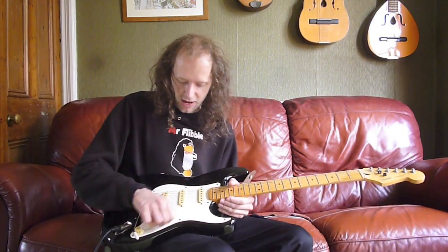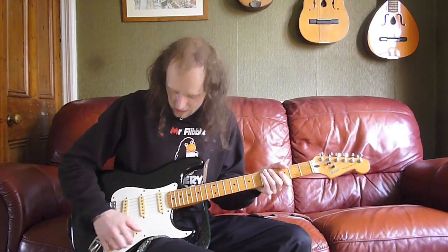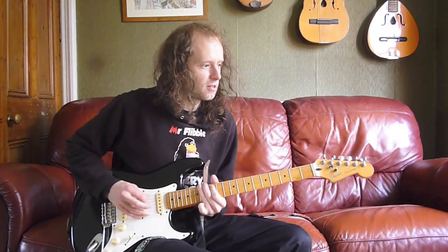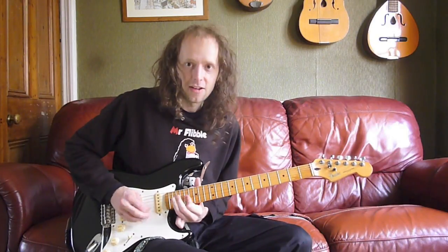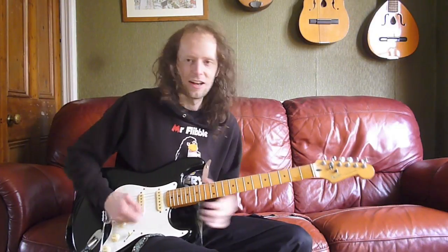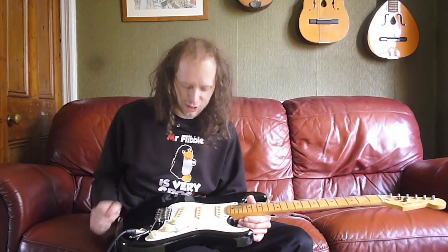Oh, apart from the 5-way, it would have originally had a 3-way, but somebody's put a 5-way in and they've done it wrong. So in position 4 you get this weird kind of Octavia-y sound. And I don't know why that is, but it's very, very cool. So hopefully I'll never have to change the selector switch, because I really like that.